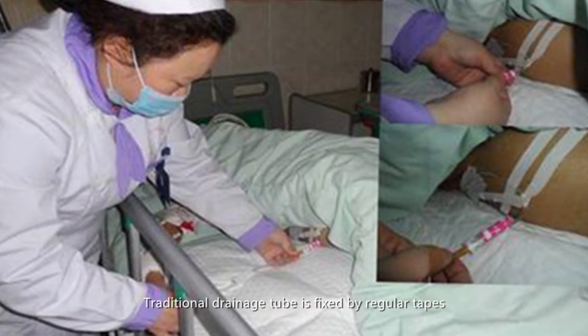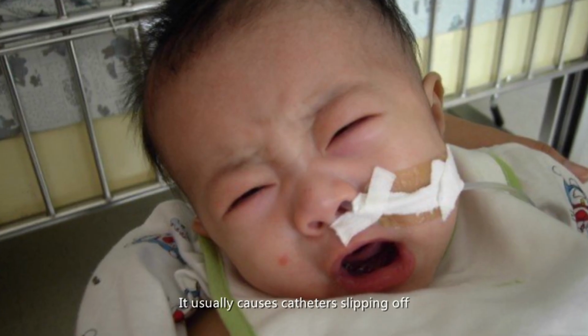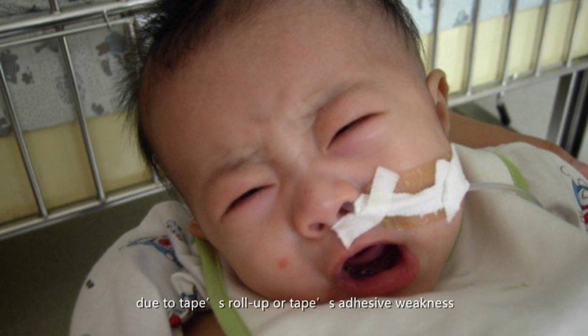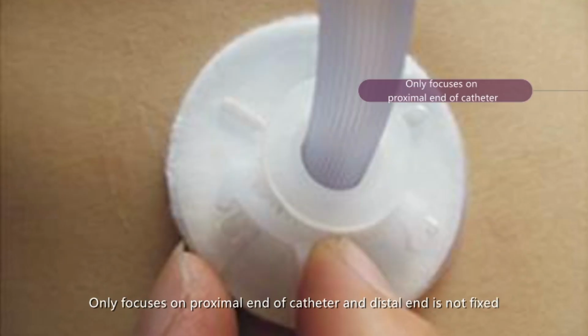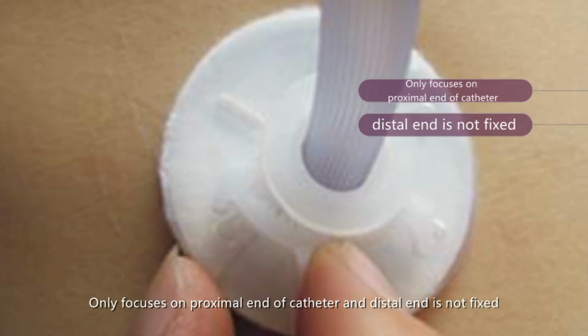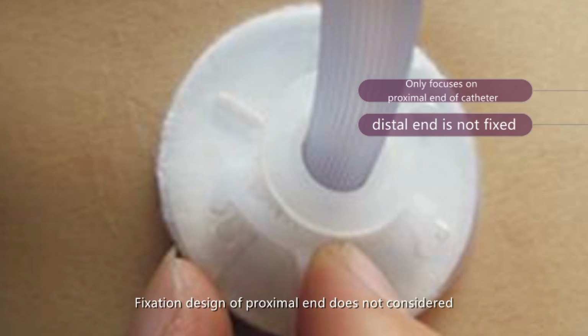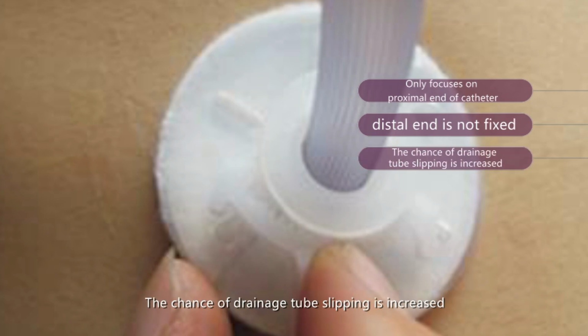Traditional drainage tube is fixed by regular tapes. It usually causes catheters slipping off due to tape's roll-up or tape's adhesive weakness. Catheter fixing device only focuses on the proximal end of the catheter and the distal end is not fixed. Fixation design of the proximal end does not consider the perspective of ergonomics, and its effect is not good. The chance of a drainage tube slipping is increased.